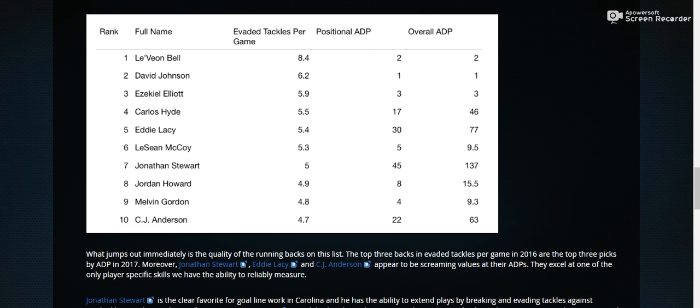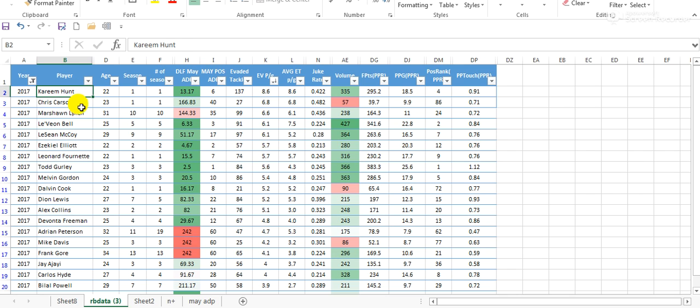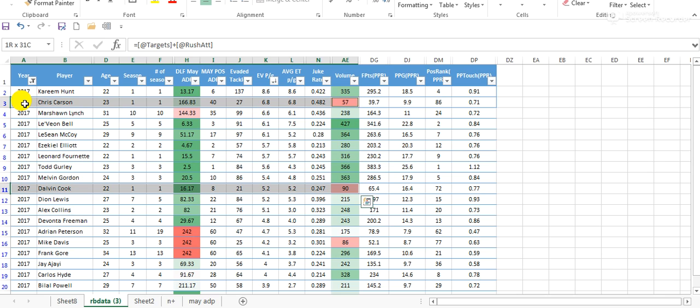What we find is a similar pattern of very high quality running backs: Le'Veon Bell, Kareem Hunt, Ezekiel Elliott, Todd Gurley, Melvin Gordon, and some with low volume. So unfortunately, I don't see any great buy lows, and even Dalvin Cook, his volume isn't enough really for me to get too excited, and that kind of sums up my answer on Dalvin Cook for trade questions.